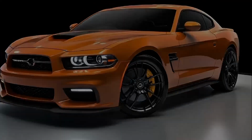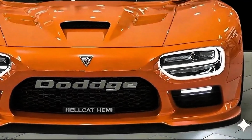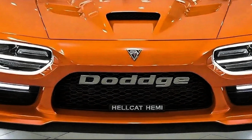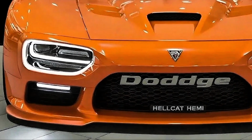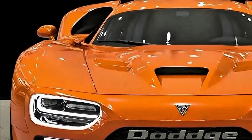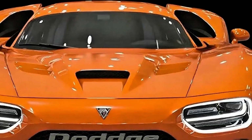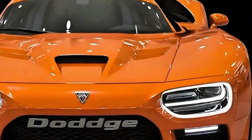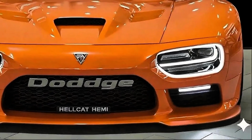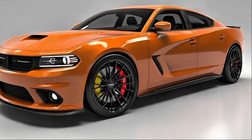Dodge also gave the 2026 model major handling upgrades. A new adaptive Bilstein suspension with multiple drive modes, street, sport, track, and drag, lets you tailor the ride to any mood. The electronic limited slip differential has been recalibrated for sharper cornering, and massive Brembo brakes with 6-piston front calipers provide incredible stopping power. Even the steering has been fine-tuned to give better feedback and weight at high speeds. This isn't just a straight-line car anymore. It's a corner-carving muscle missile.